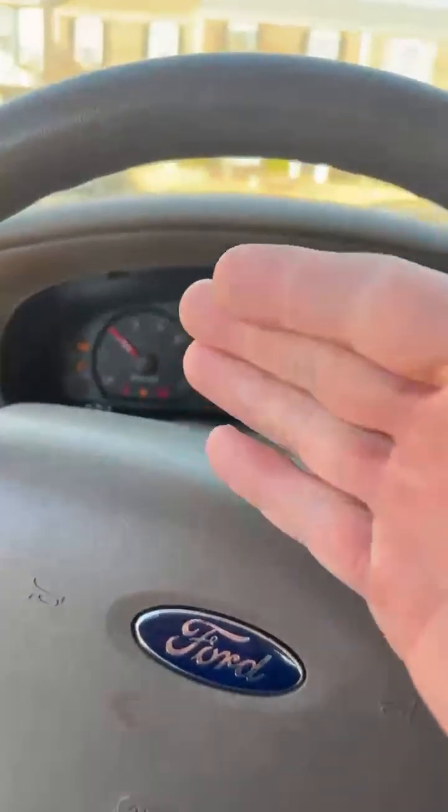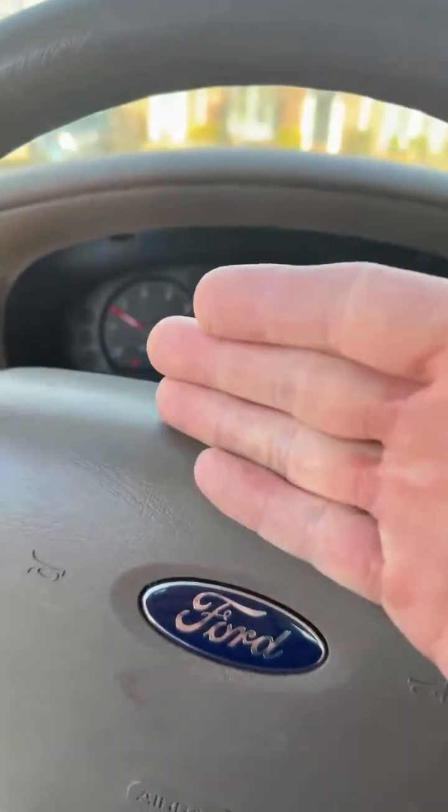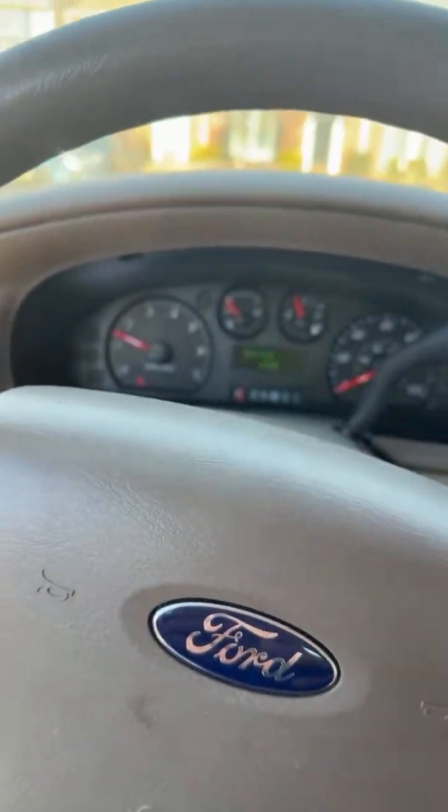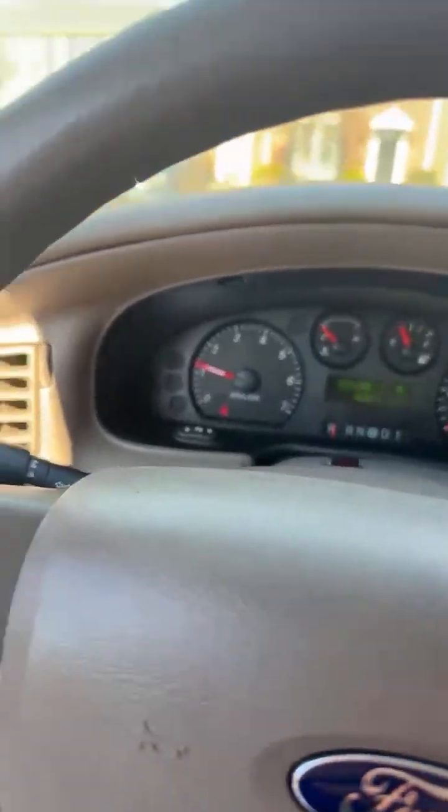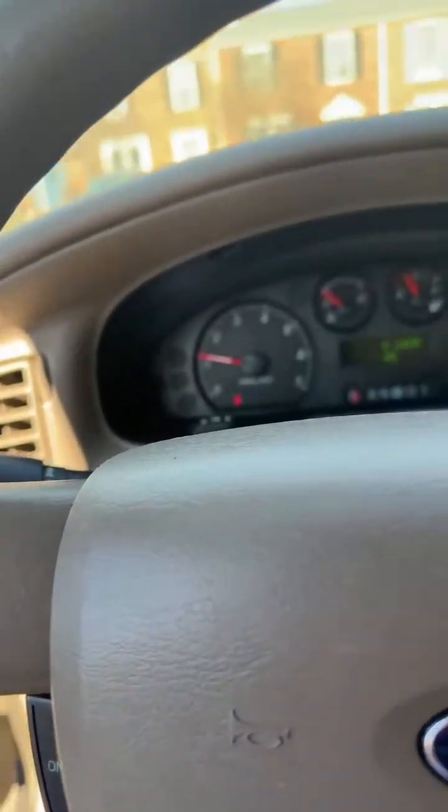There you go. Every time, it's a little droom, droom, and then it just kind of evens out, okay? And this is driving me insane because I don't know any other way. Now, it'll continue to do it once it gets warm. Let me tell you something. So there's no engine light usually associated.